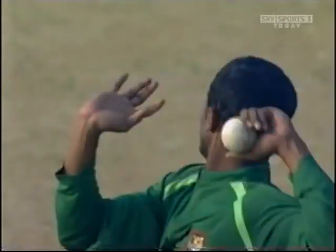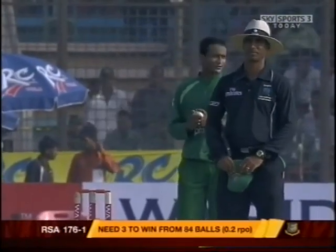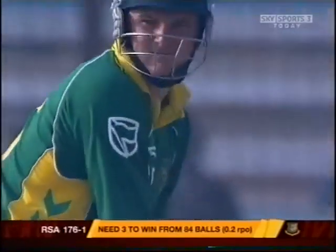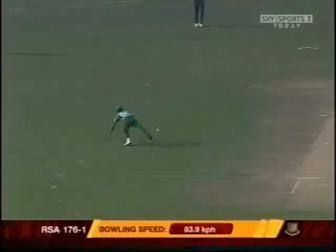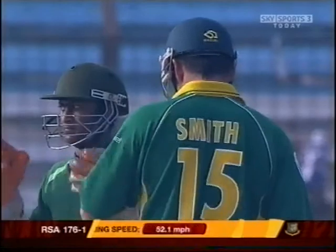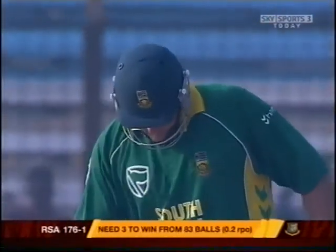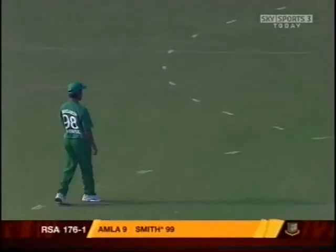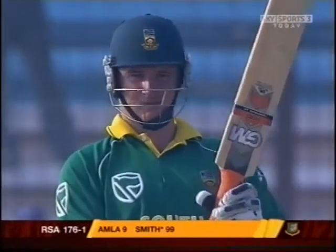Well, it's a really fast outfield. Just take a look at that shot. Off the back foot, just punched it. Everybody in the circle, so asking him to play a big shot. Here's Sakibul Hasan. He's fielded it. Good piece of fielding. Mohammad Ashraf at short mid-wicket, restricting him from taking that single.